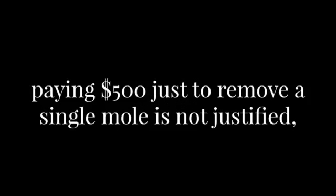Most people would also probably, like me, cringe at the price. Really, paying $500 just to remove a single mole is not justified, unless you're Bill Gates and you have all the money in the world to spend.